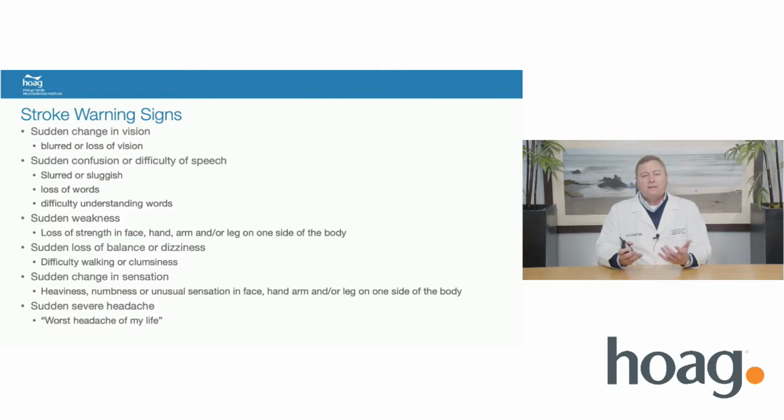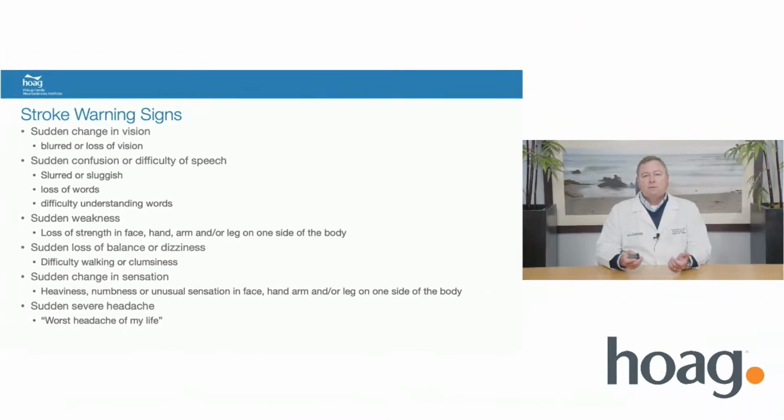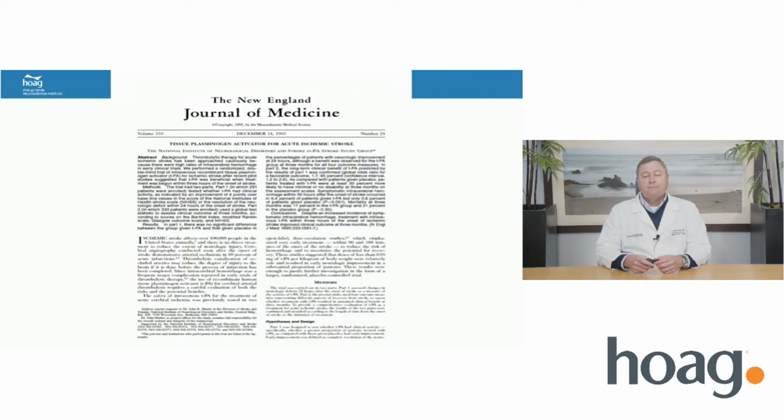So how do you know if you're having a stroke? Well, this is an extensive list of stroke warning signs, but basically, stroke symptoms occur depending on what part of the brain's affected. So that can be a sudden change in vision, blurred or loss of vision; sudden confusion or difficulty with speech, slurred or sluggish speech, loss of words, difficulty understanding words; sudden weakness, typically loss of strength in the face, hand, arm, and/or leg, typically on one side of the body, but it can be both; sudden loss of balance or dizziness, difficulty walking or clumsiness; sudden change in sensation, including heaviness, numbness, or unusual sensation in the face, hand, arm, and/or leg on one side of the body, although it can be both; and sudden severe headache, or the worst headache of my life. If any of these symptoms are happening, you might have a stroke and you need to get attention right away.